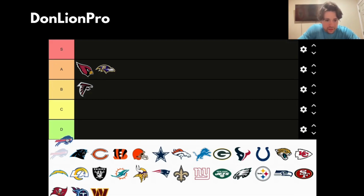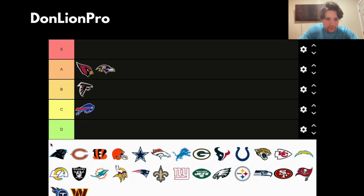The Bills, it's nothing to write home about. It's going to be in the C category for me. It's just, there's not much to it. Just pretty much a buffalo. I don't really like the blue that they incorporate in there too much. It's just kind of bland to me.